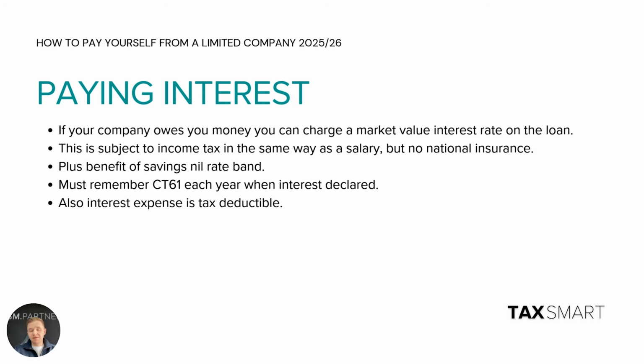Paying interest. This is a fantastic tax efficient way of getting money out of your limited company. If you've got a loan from you personally to your limited company, you can't do it if it's the other way around. So, of course, if you owe your company money, that's usually a bad place to be in from a tax perspective. But if you've got a property company, that's usually where we see it, where you put money in as a director's loan to fund those property purchases. But actually, your company owes you money, and just like any other normal loan, you could charge interest on it. It's going to be a market value interest rate, but typically for unsecured lending, 10, 15, 20% isn't unreasonable.